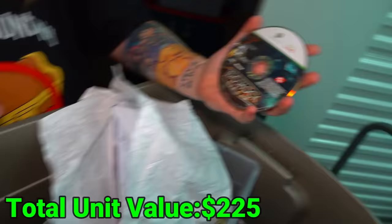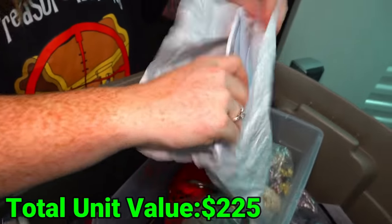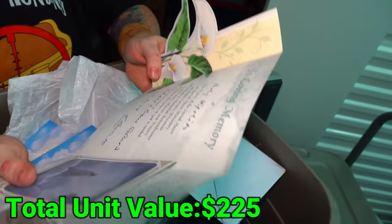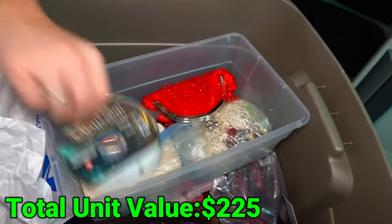We have Xbox 360 game BioShock. Yeah. Kind of random. And then we have this card here. See if there's anything real in it. It looks like postcards from Honolulu. And then this is like a sympathy card. All right. I'll throw this over here. All right, what's down here?